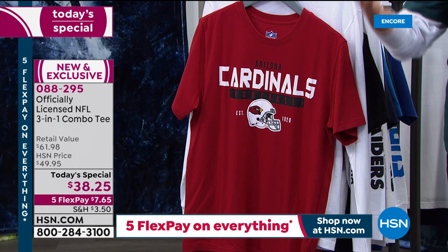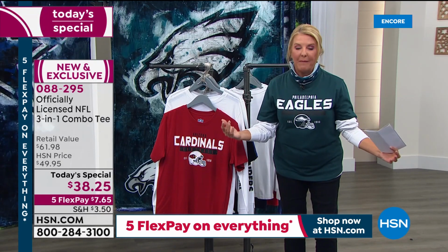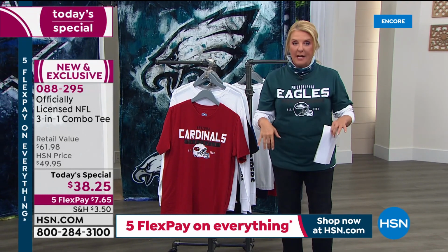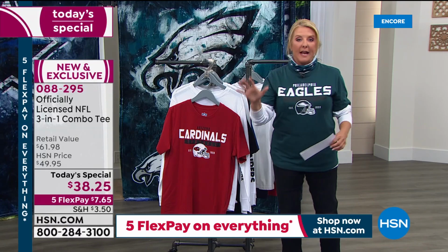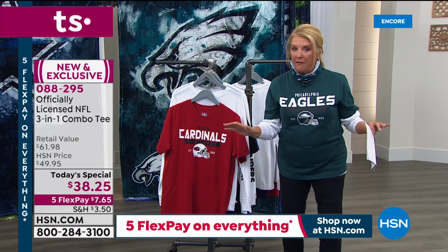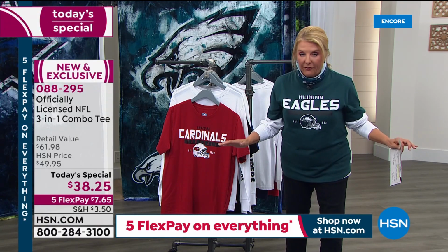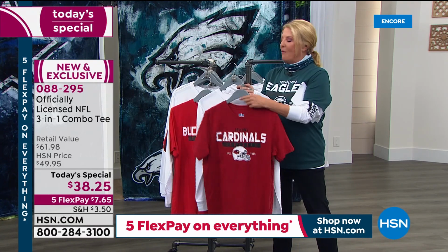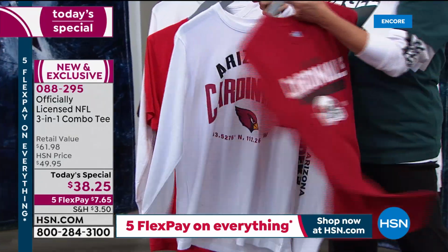Beyond all of that, here's something really cool for the rest of the weekend. We have 5 Flex Pays on everything, not just football, but everything here and online. So take advantage of it, because we've never had a football fan shop where everything has 5 Flex. It's huge. Let me show you these two, and then we're going to get one of my favorite players of all time, Carl Banks, joining me.